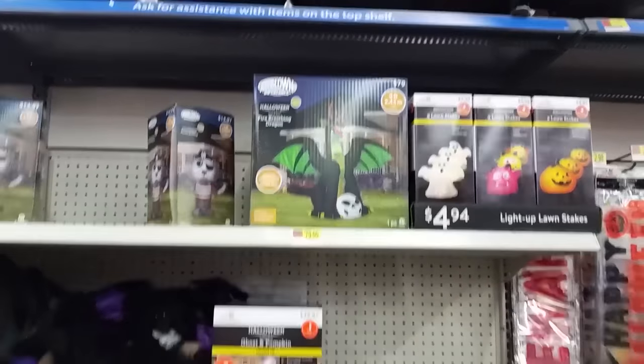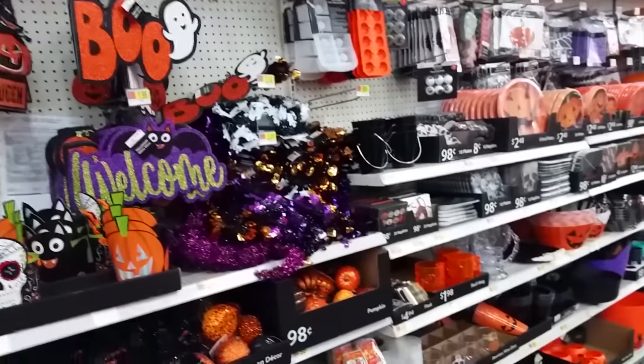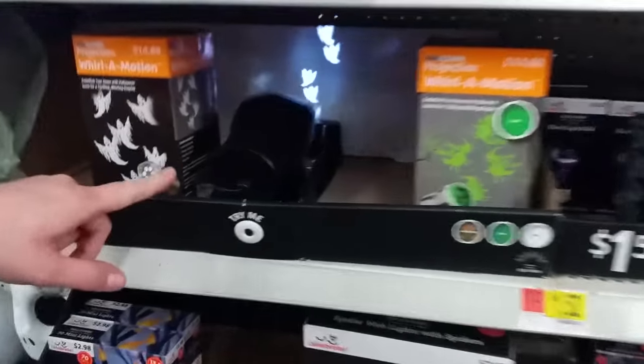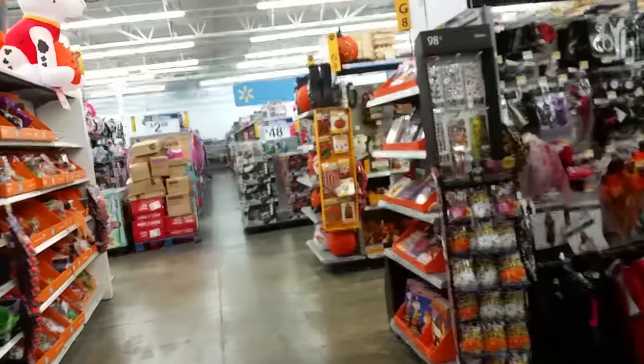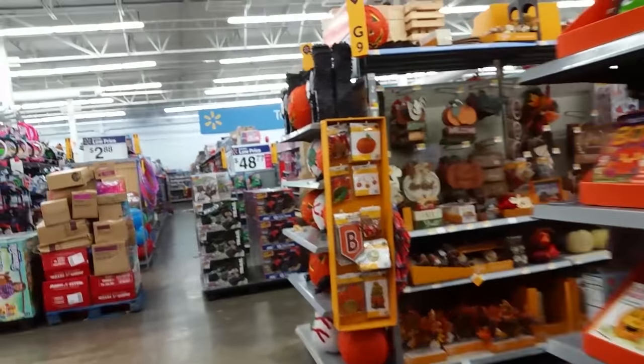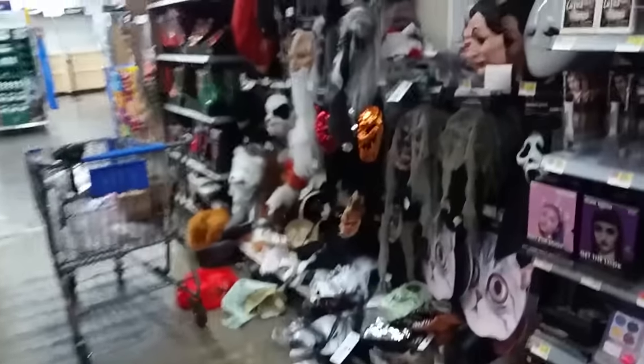There's that dragon. Oh, light bulbs and new LED lights. I don't know, it's just better stuff at this one. Or maybe the other one just got wiped out, I don't know. This? It's a better display than at Lowe's. Oh, yeah. That would look good on a big screen. Oh yeah, let's go to masks. That's the number one thing. Of course, there's this stuff on this side, but that's not what we're here for.